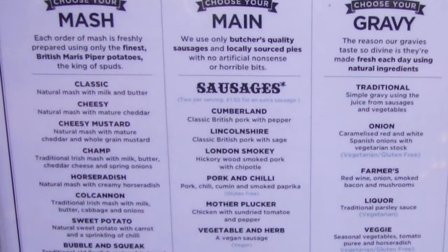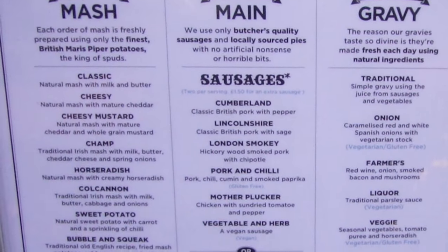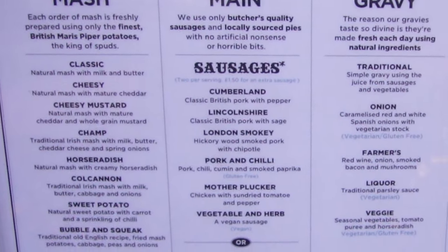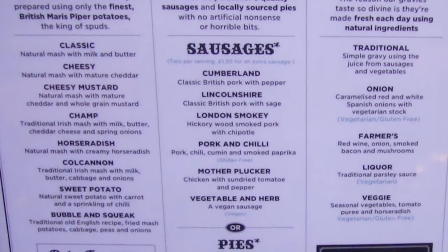And it's a choice of sausages and a choice of gravy. So they do different kinds. So you choose your sausage, you choose your mash, you choose your gravy. So yeah, I've read up a lot about it. The menu looks great, so I'm gonna take a look.